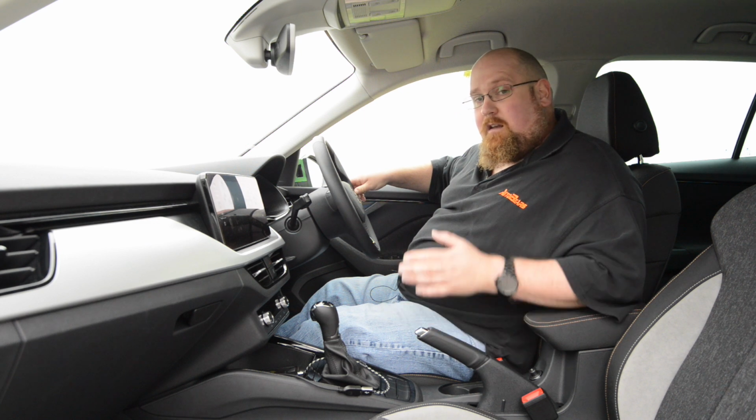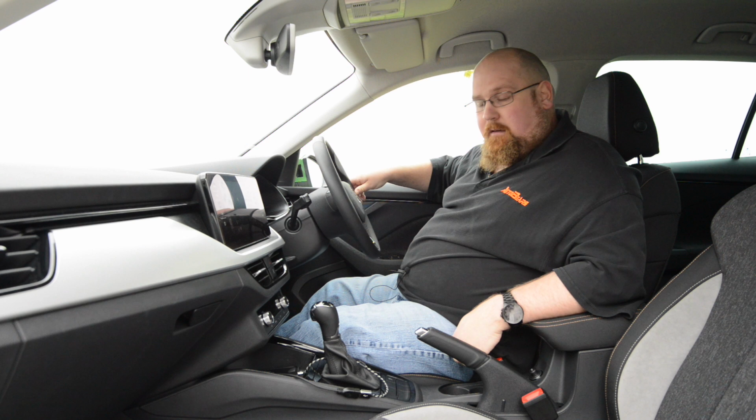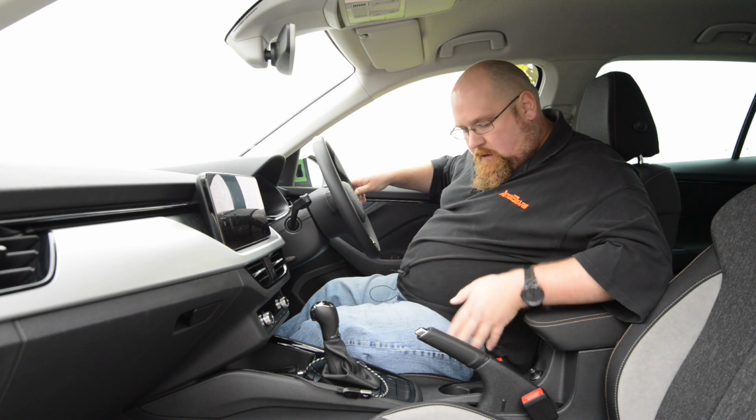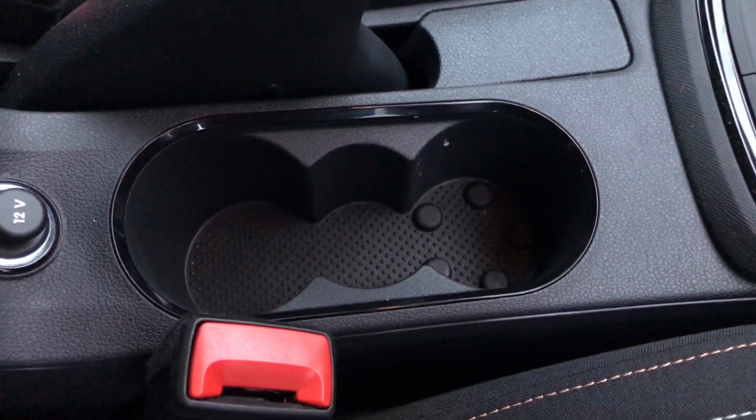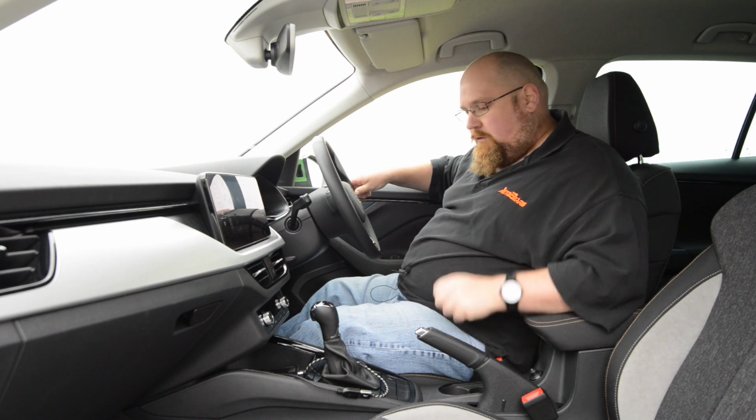So that is something to consider when you're buying a Kamiq, to make sure that your dealership provides you with an adapter. And then behind the gear shift, we've got a couple of cup holders, and one of them's got the little nodules in, so you can unscrew a bottle of water or your passenger can whilst you're driving.